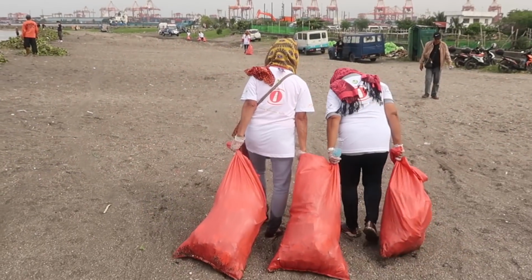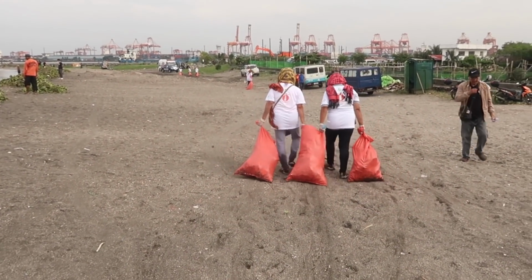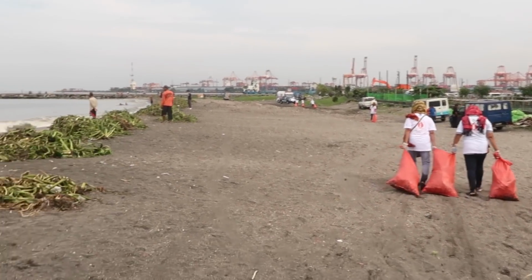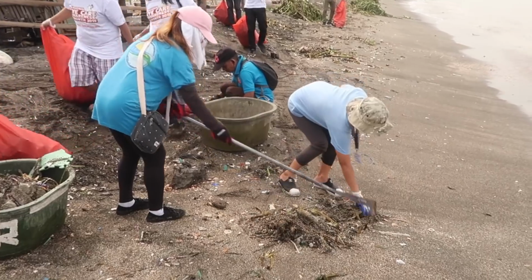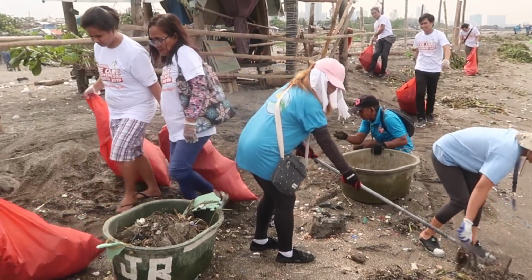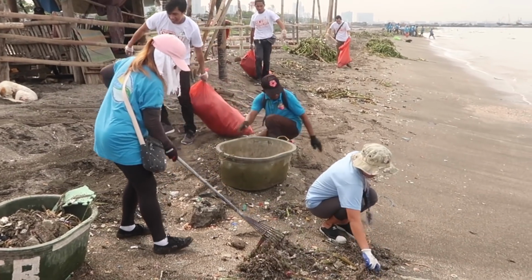It's pretty tiring work under the sun, but it's good. A lot of volunteers I've seen today. For a while things slowed down, but it seems like everyone's in full gear again, which is really good to see. And aside from using the hands, they've got the rakes of course, and volunteers are also welcome to borrow the tools from the MMDA. They always bring extra so that everyone can work to their maximum.